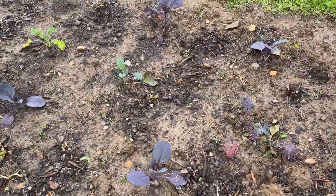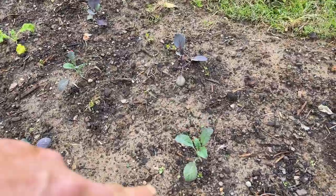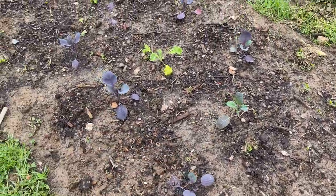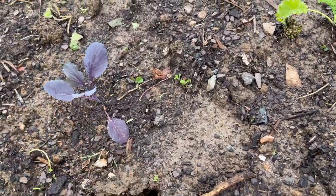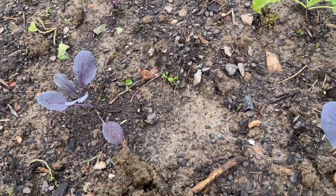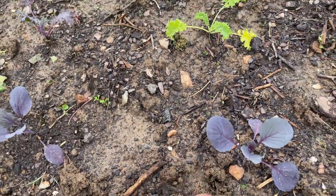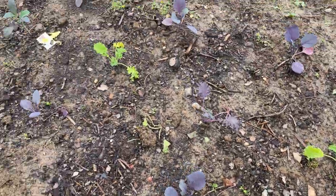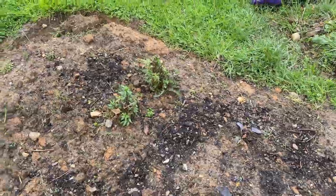So here's all the stuff that I transplanted the other day. This doesn't have mulch on it, but they're doing way better, even though they're flooded. I mean, when you can do this in your soil, that's not good at all. But I think the mixture I put with these is going to do wonders for all this rain we've been getting. It's just crazy, the amount of rain.